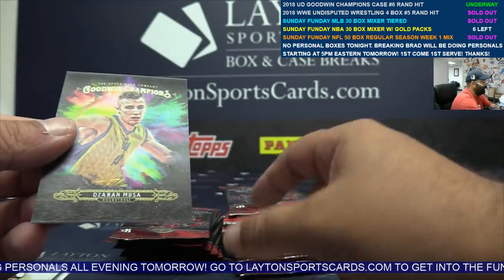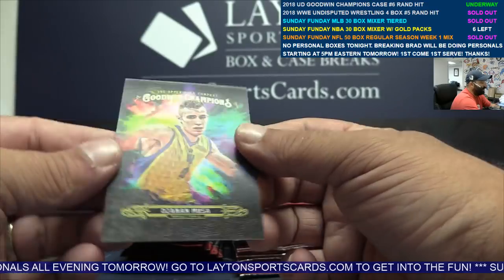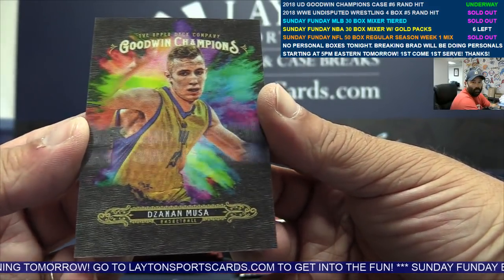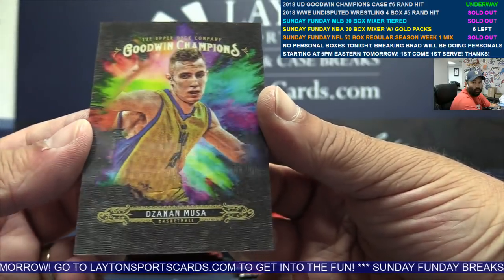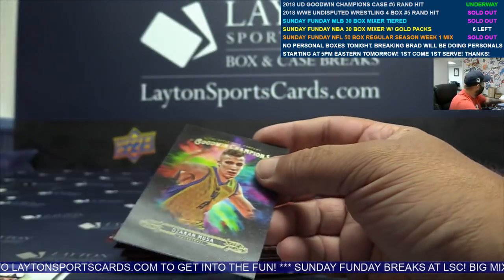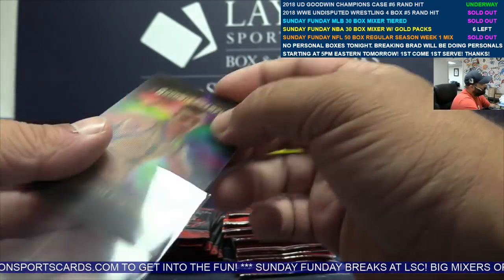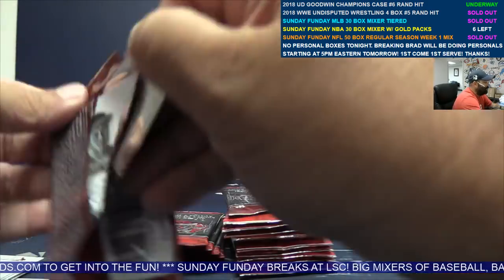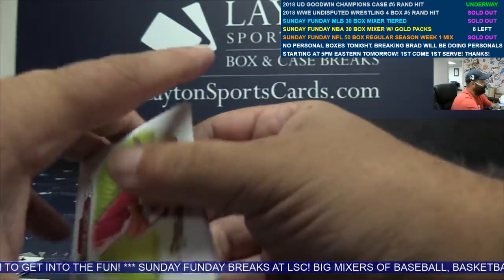That's a 3D color splash of Zanon Musa. Nice. That's a hit. Short print there. Zanon Musa, 3D color splash. Very nice. Lenticular, I should say, is the actual word. We just use 3D because it's easier to say.